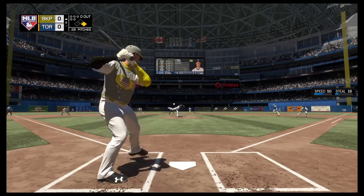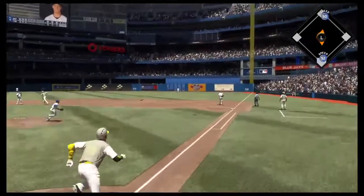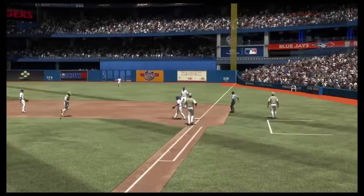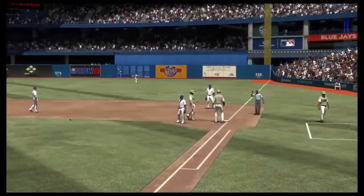Here's big Aaron Judge. Saws him up here as his ball's popped into the air. Falling for it. One out. On to first, and they get the double play.